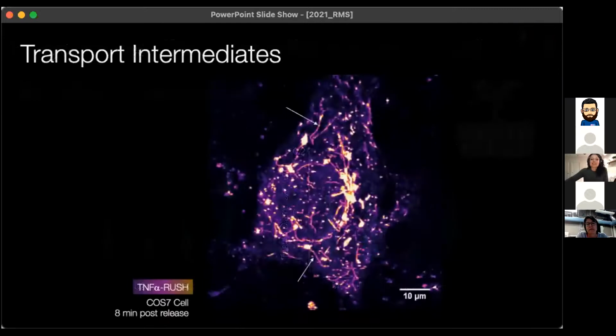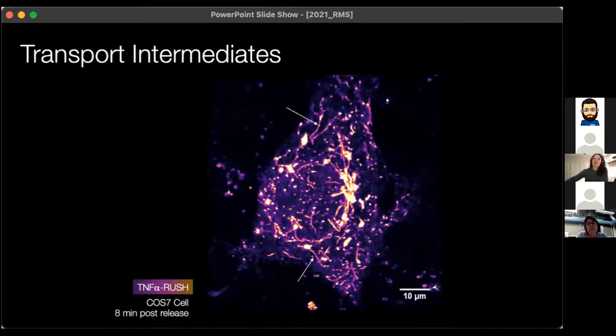All right, so the next really interesting thing that we were after is what happens when that cargo is then released. So if we turn back to a live cell microscopy image, 8 minutes after release, remember there are all these tubules reaching out of the exit sites that are reaching towards the Golgi. So these are all transport intermediates. These are the carriers that take the cargo from the exit site to the Golgi.